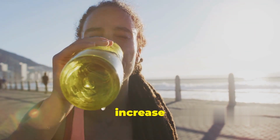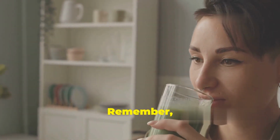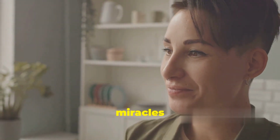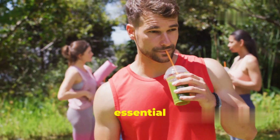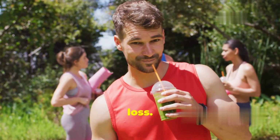You'll notice an increase in your energy levels and an overall sense of well-being. Remember, this detox drink is not a magic bullet. It won't work miracles on its own, but it can be a powerful tool when used correctly. It's essential to combine it with a healthy diet and regular exercise for optimal weight loss.